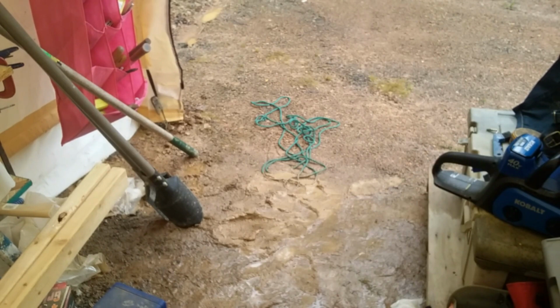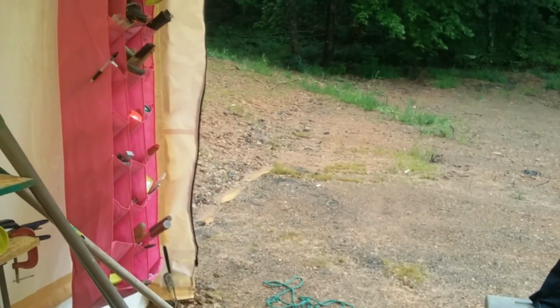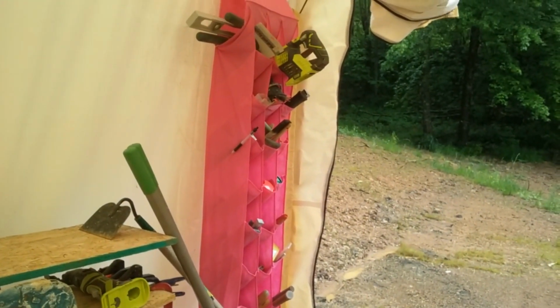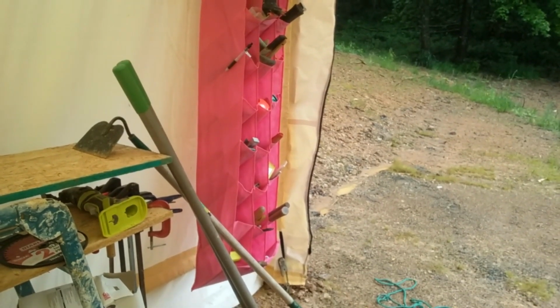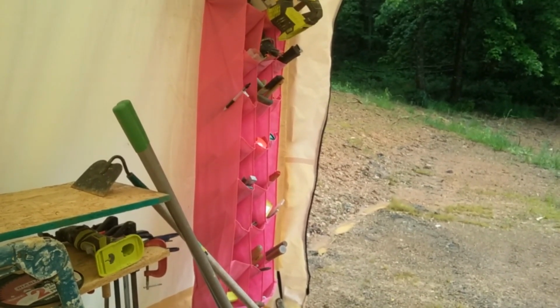So anyway, since I'm in here, I figure I'll show you some of the things I've done to organize it. Somebody gave me this shoe organizer. And I don't have that many shoes, people. I can't even imagine somebody having this many shoes. It's like, okay, what am I going to use that for? Well, maybe I can use it for something.